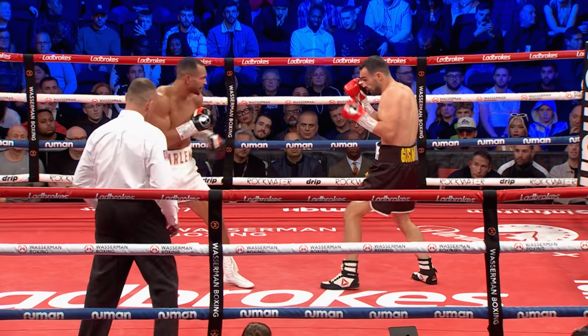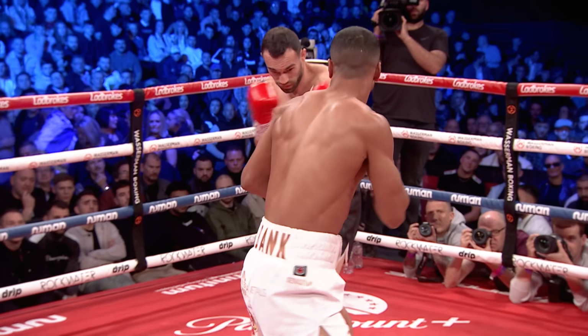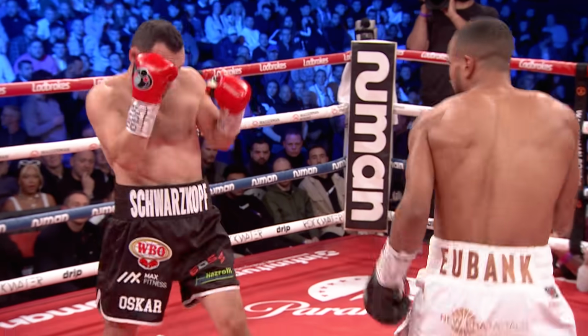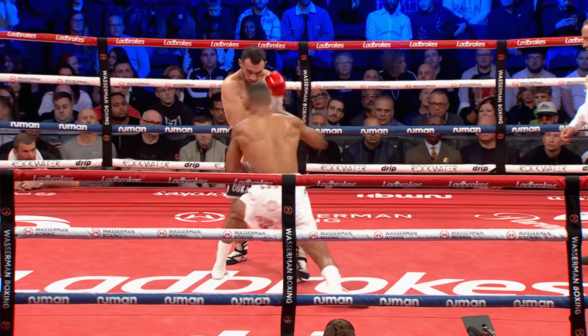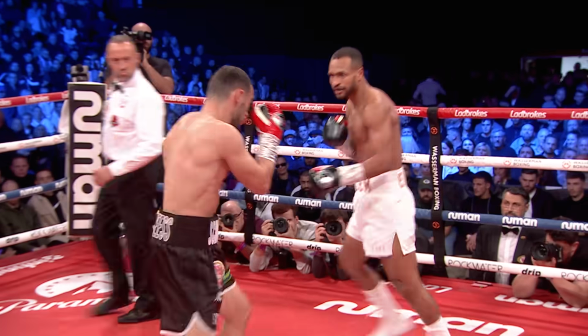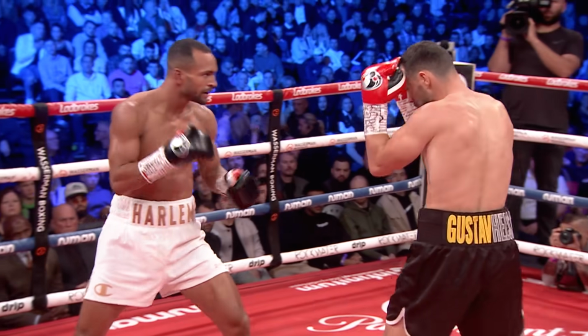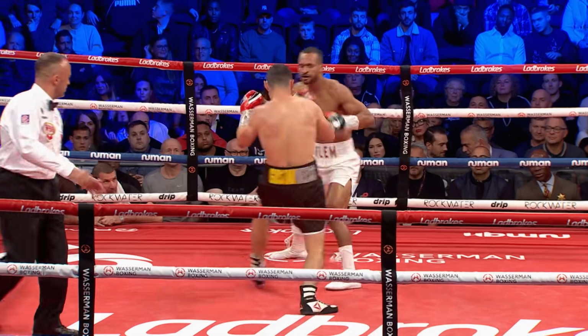Really bright start here, George. Yeah, great start from both guys. Really sharp from Harlem, he's able to move in and out of range. He's had to drop back onto the back foot, but Schwarzkopf is pressing him and he's punching with that intent. So he's decided today that he wants to take centre of the ring, he wants to back Harlem up, and he wants to try and land some big shots, put a dent in his opponent.